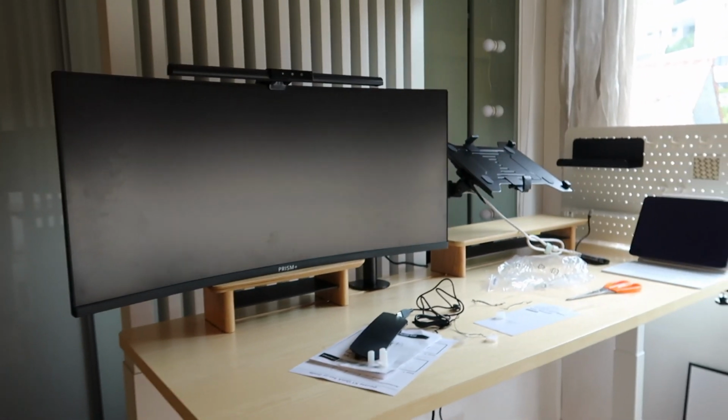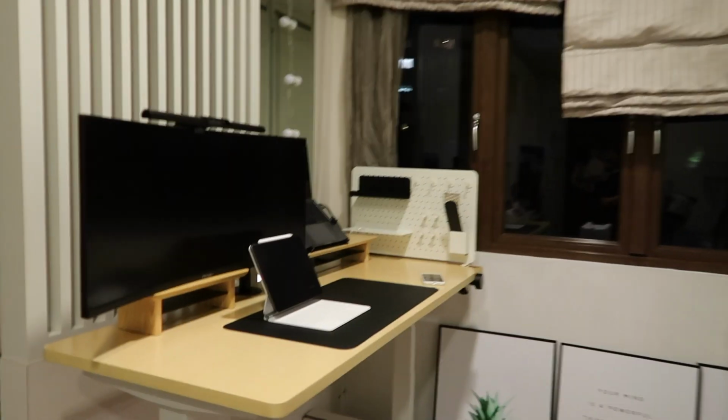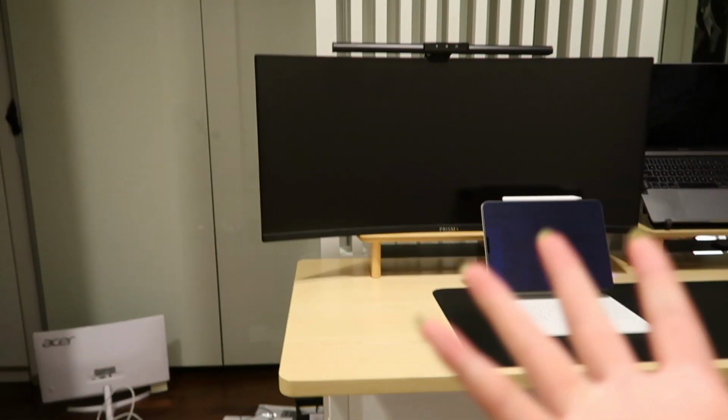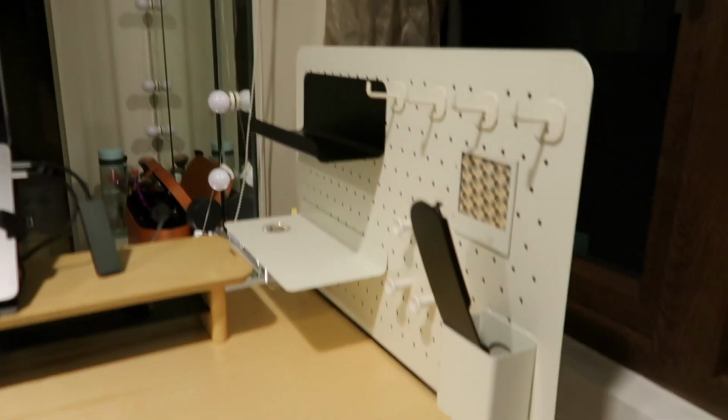Almost done. We have my Prism. I just got done with my setup and it looks really pretty. I have the Prism Plus here, the X340, and then we have the Everdesk here.